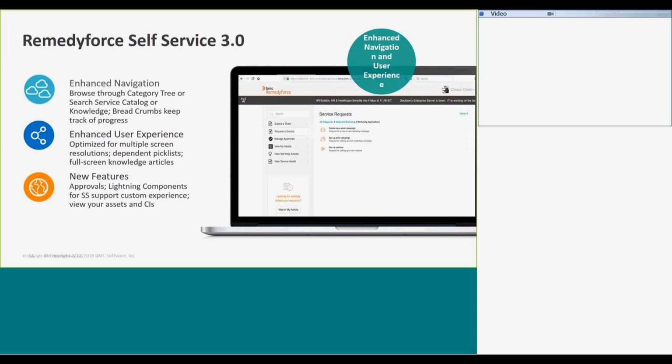On the user experience side, we have a whole bunch of screen resolutions that we're now optimized for. There's full documentation on that, in a much more detailed presentation on our Customer Insights session, which is linked from our Communities page on this release. But we now have much better support for different screen resolutions. We support dependent pick lists now on incidents and being able to control your dependent pick lists through self-service. And our knowledge articles are full screen as well. So as you open up your screen, you don't have to worry about scrolling nearly as much or trying to expand and make windows different sizes.